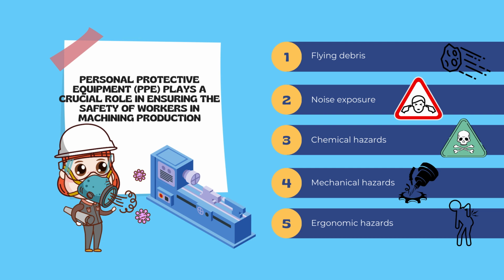Chemical hazards. Machining may involve the use of chemicals for cooling and lubrication, which can cause skin irritation, respiratory issues, or other health problems if not properly managed. Mechanical hazards. Workers can be at risk of injuries from moving parts, such as entanglement or pinching. Ergonomic hazards. Improper workstation design or repetitive tasks can lead to musculoskeletal disorders, such as carpal tunnel syndrome or lower back pain. PPE is essential in mitigating these risks and protecting workers from harm.